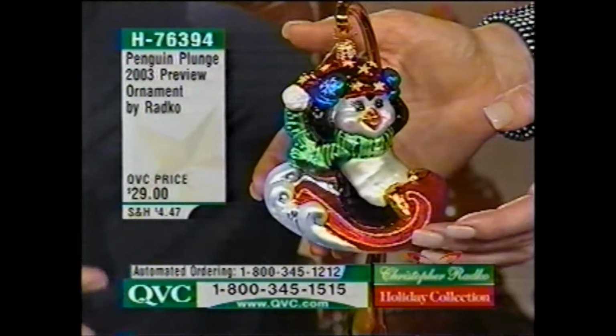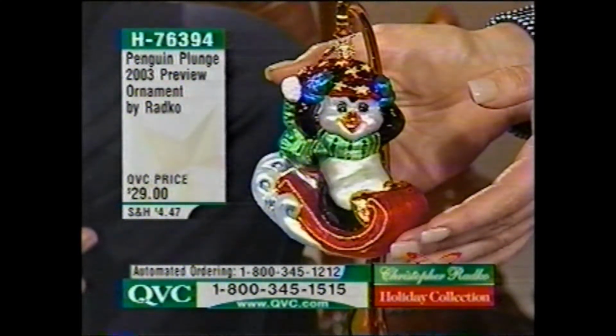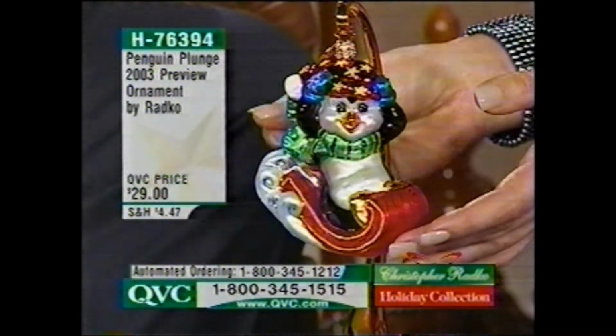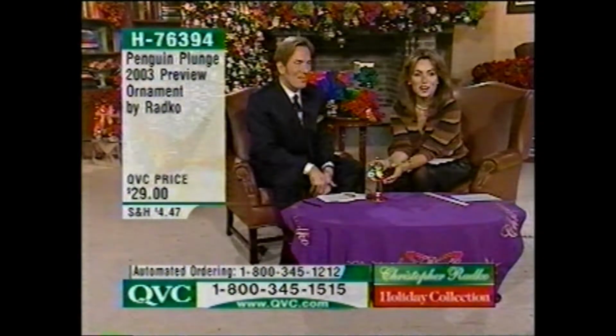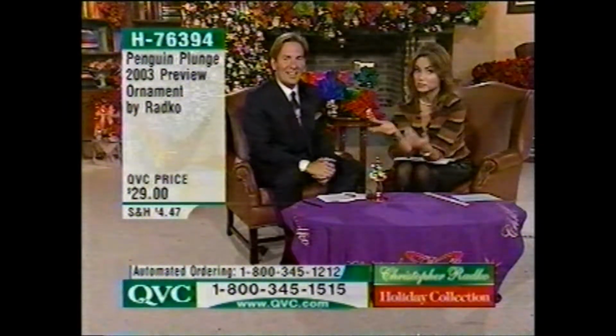My husband and I have been collecting penguins for a long, long time. We have two trees, and one tree is all penguins. Oh, great. And the other is mostly Christopher. Oh, thank you. Excellent. Thank you very much. Well, we appreciate you shopping with us, and I'm so glad that we have another ornament that could go on either tree. Yes, evidently.